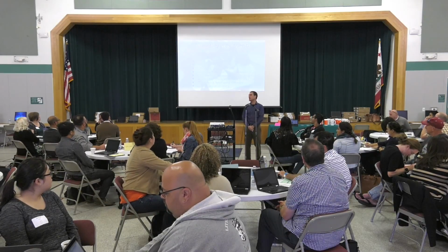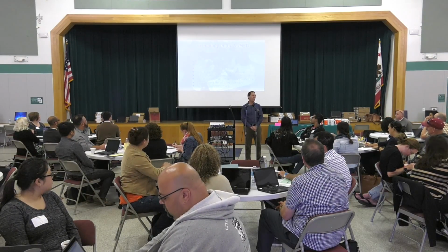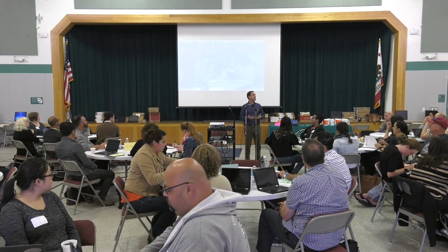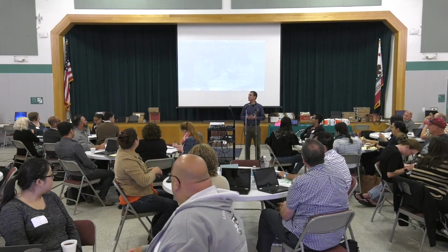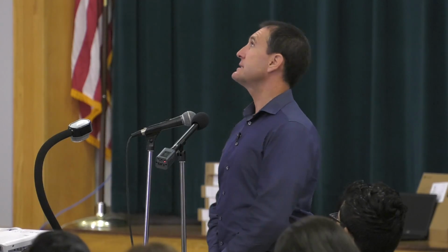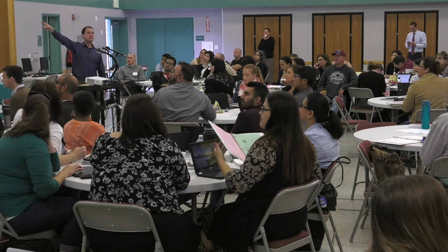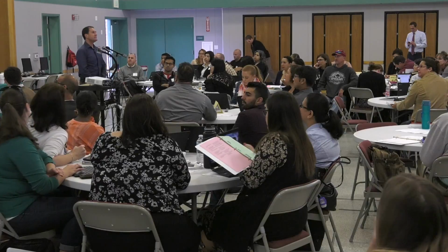I've been in the district long enough to know we had horrible, Gerald, no offense, we had horrible connection. Our network crashed often. Now we have access points, and we probably have one in here. So there's an access point, that little white device up there. Each and every single classroom has an access point.